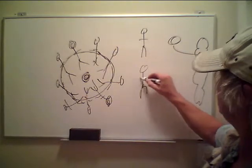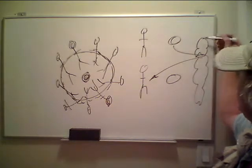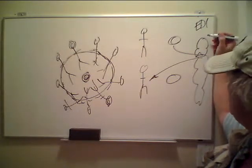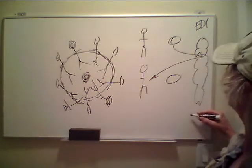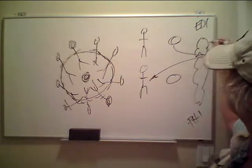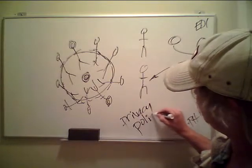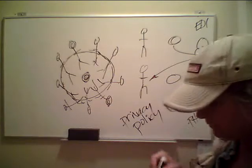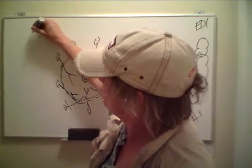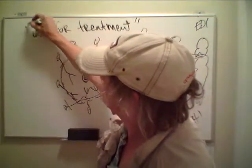Okay, so the next doctor that comes along gets the same medical information. So this internet cloud where your medical records are kept, it's called EDI, electronic data interchange. It's also called protected health information. Before a doctor will even see you, you have to agree that he can go out here and look at this cloud. Before he'll even see you, you sign what's called a privacy policy that allows him to look at your medical information. And it's called use for treatment. Now, treatment includes diagnosis. That's the word, use for treatment.